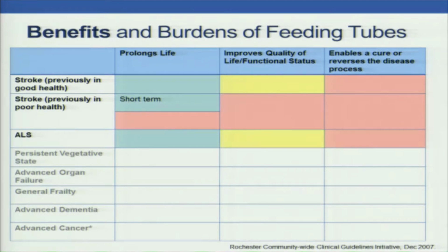Looking at ALS, Lou Gehrig's disease, we know that feeding tube placement will definitely prolong life in these patients. It certainly doesn't reverse the disease process, and it really depends on the patient as to whether that fits with their goals of care, whether their quality of life will be improved by that or not. In patients with a persistent vegetative state, again, it will prolong life, does not reverse the disease process, and in general does not improve the quality of life because these patients are unable to experience life.